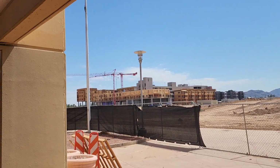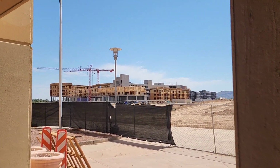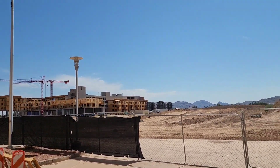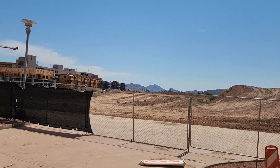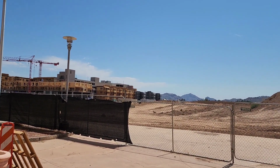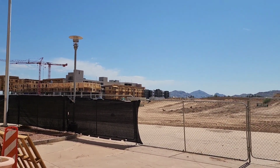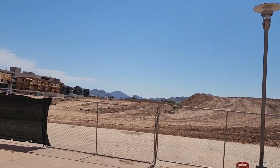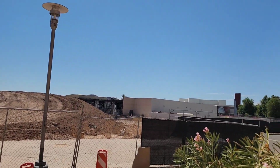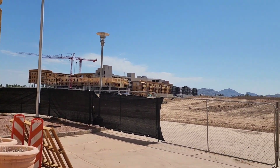Oh, the old infamous Paradise Valley Mall. Where is it? Well, as of not too long ago, this mall got mostly torn down, except for the JCPenney store, which is still there, along with the Costco Wholesale store.